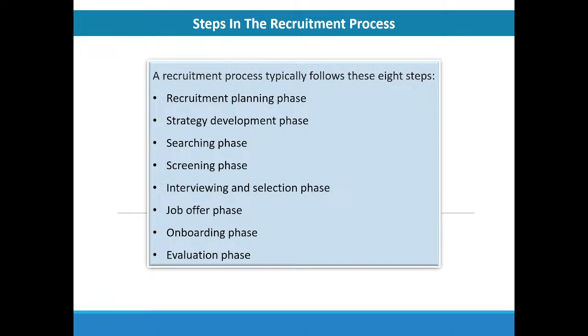In the job description, you should also mention the job location, compensation and other benefits. So a good job description should make qualified candidates apply for the job with your organization, and it should clearly mention the kind of candidate you are looking to recruit. Right. The next step is to develop a strategy for recruiting the most qualified candidate for the vacant position.